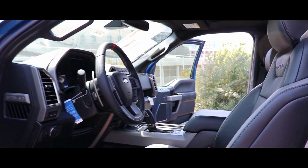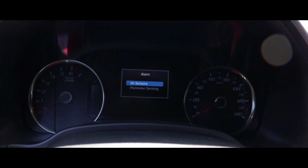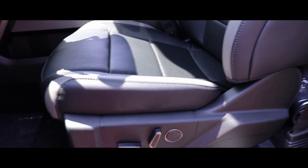And let me go ahead and take you on the inside and show you what this Ford Raptor is all about, because I'll be honest, I'm not much of a truck guy, but seeing that this is literally the epitome and pinnacle of Ford engineering and their cornucopia, let's break it down a little bit.